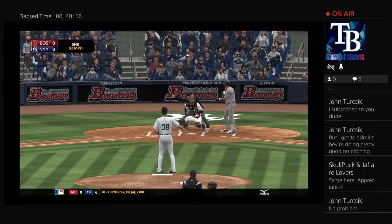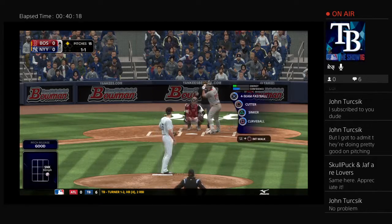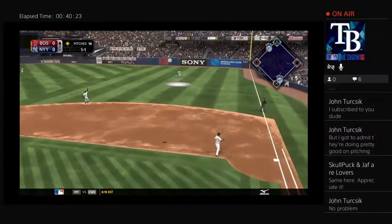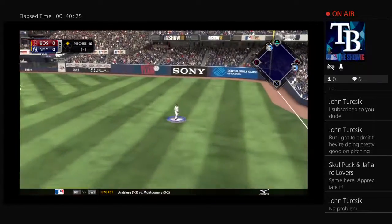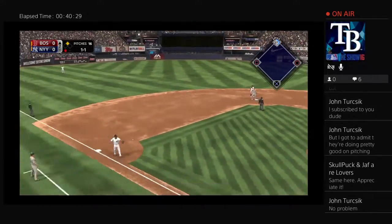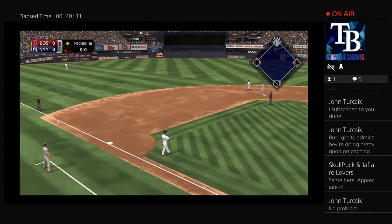A ball and a strike now to Jose Abreu. Sanchez leads off second with nobody out. Skied into very shallow right. Markakis is over. He's got it, 1 away. And the runner not tagging will retreat to second base.